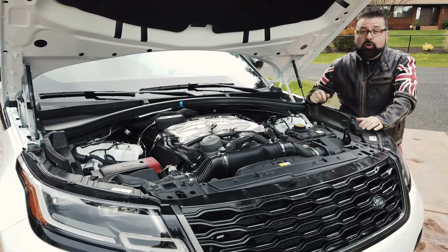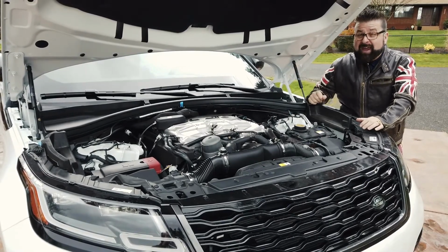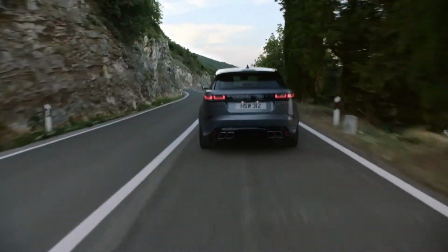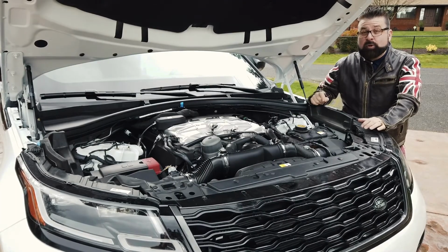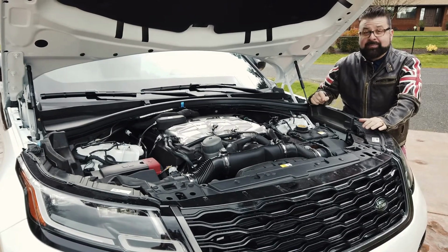Now the SV Autobiography Dynamic Edition gets its own engine. This is a 5-litre V8 with a supercharger, 0 to 60 in 4.3 seconds. This outputs 550 horsepower and is mated to an 8-speed quick shift transmission. It has paddle shifters and it really gets up and goes.